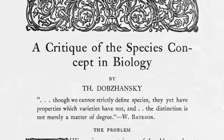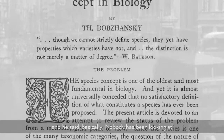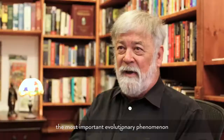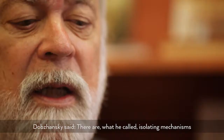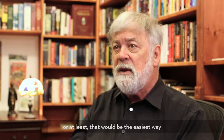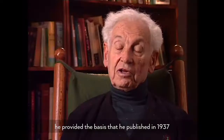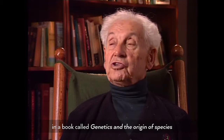In 1935, he published a very short paper. And he says, basically, nobody's been looking at the most important evolutionary phenomenon, which is that there are gaps between species. Dobzhansky said, well, there are what he called isolating mechanisms, but it must start with physical geographic isolation, or at least that would be the easiest way to imagine the beginnings of that kind of isolation. He provided the basis that was published in 1937 in a book called Genetics and the Origin of Species. He provided the necessary basis.